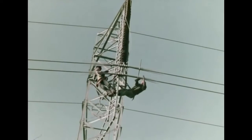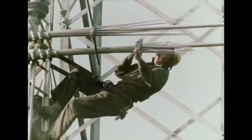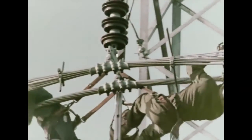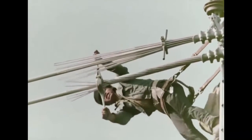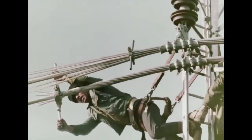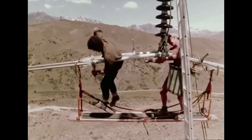With conductors correctly run and insulators fitted, the next step is twisting on tapered armoring rods to protect the conductor against abrasion and possible flashovers. Some of the crews fitting armouring rods prefer to work from suspended ladders. Others, with fewer acrobatic ambitions, prefer a suspended platform.